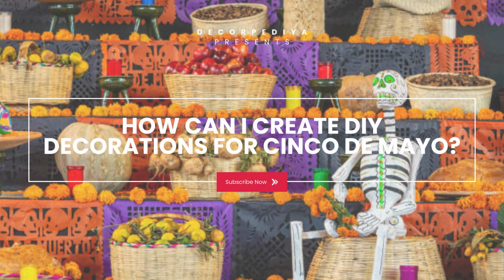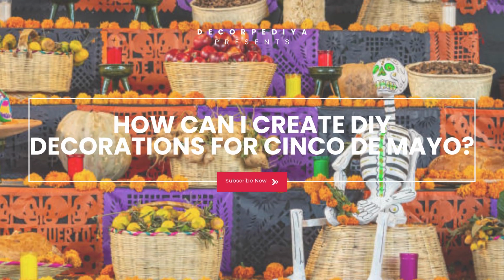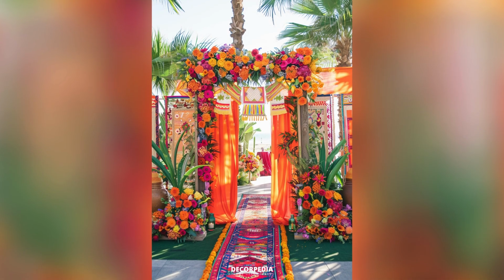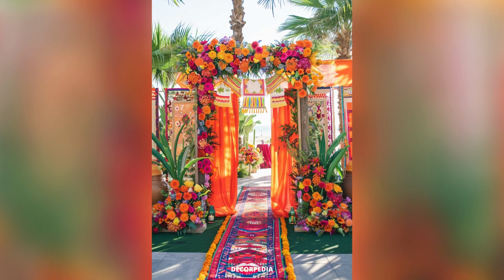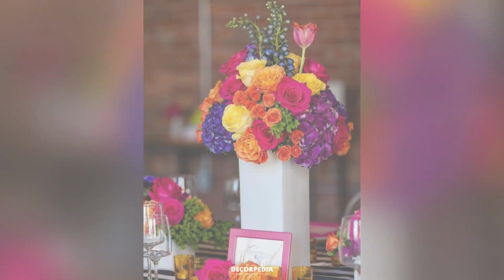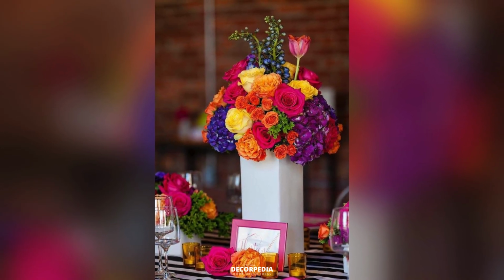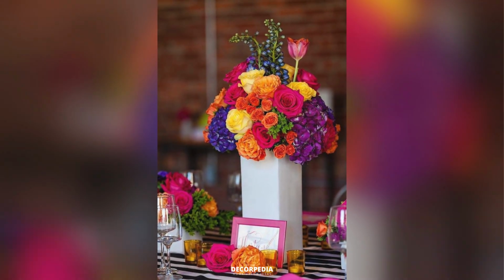How can I create DIY decorations for Cinco de Mayo? Crafting your own decorations adds a personal touch to the celebration. For instance, you can create a DIY papel picado banner using tissue paper and scissors. This project is cost-effective and allows for customization to match your party's theme.